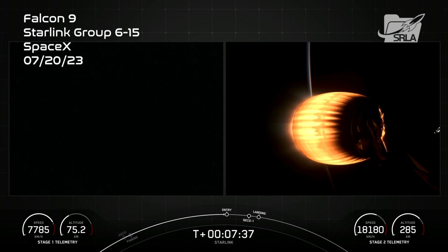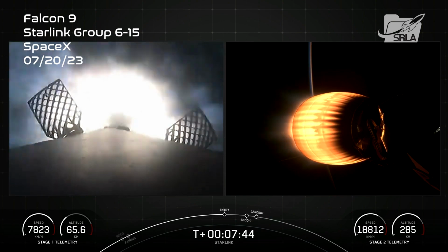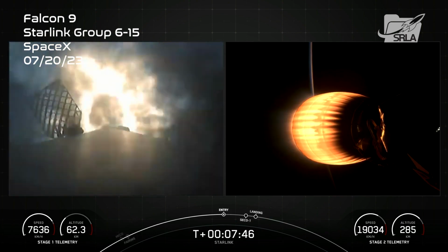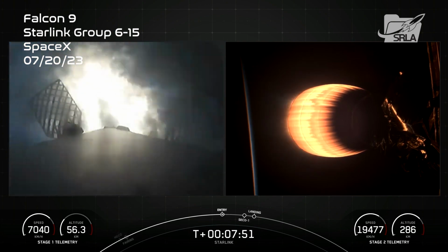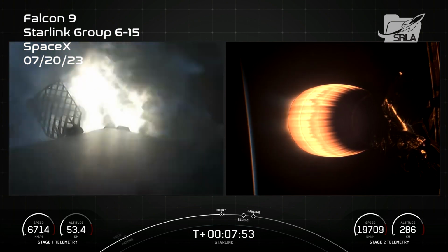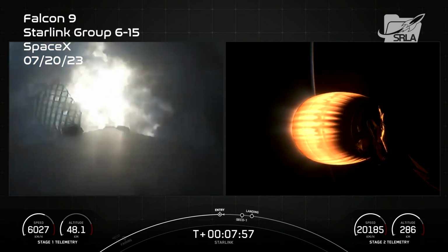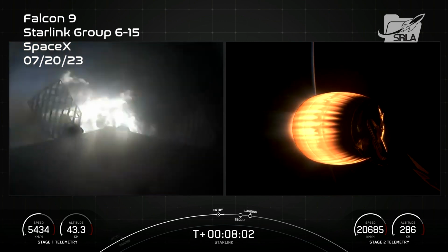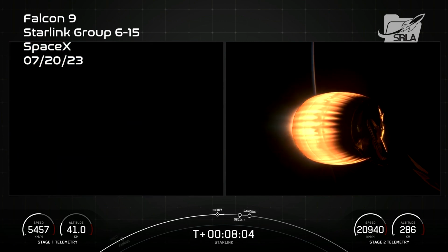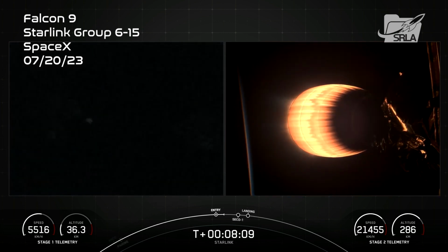Both vehicles are on their nominal trajectory. Stage 1 entry burn startup. Stage 1 FTS has safed. And there's that call out for the Stage 1 entry burn. Stage 1, which we also call the booster, has ignited engines 1, 5, and 9 to slow it down for atmospheric re-entry. Stage 2 FTS has safed. Stage 1 entry burn shutdown. And there you just heard the call out that the entry burn on the first stage has completed.